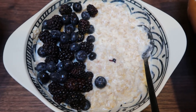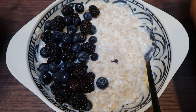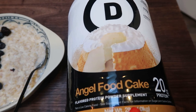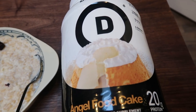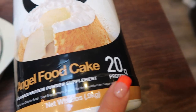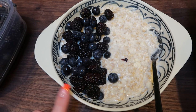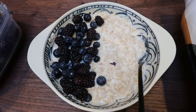And just this bowl of oatmeal is over 20 grams of protein. It is 4 points for the oats. The Devotion Angel Food Cake protein powder is only 1 point for that huge, huge scoop. That's why it's one of my favorite things to bake with, because it has excellent flavor and it's super low point. It's 100 calories for the scoop and 20 grams of protein. And then of course the almond milk is 1 point and the berries are zero. So this entire breakfast is 6 SmartPoints.